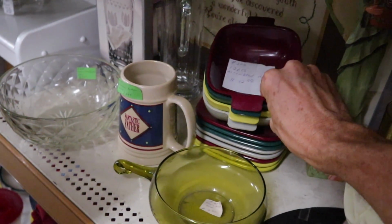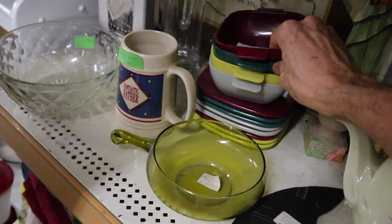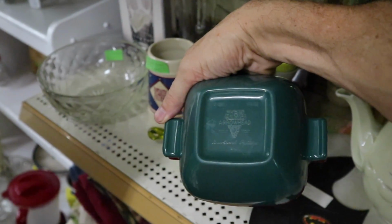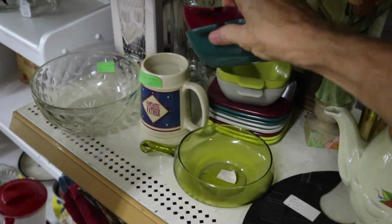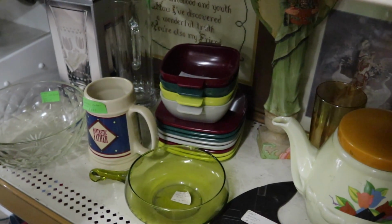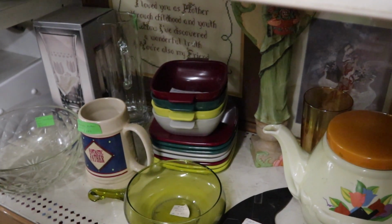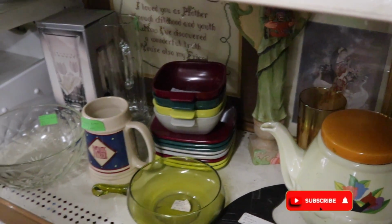Bunch of little arrowhead Melmac dishes. People like the square ones. These were made, I believe, in Los Angeles, if I remember right, and this is the Brockhart pattern by Arrowhead. Melmac was very popular in the early 50s because lots of people were having kids, and it was advertised as being completely non-breakable. It was hard to break. It's not impossible to break Melmac. And of course, Melmac comes from the planet Melmac, where Alf is from.